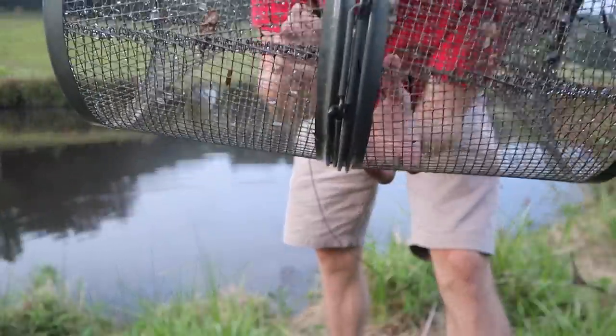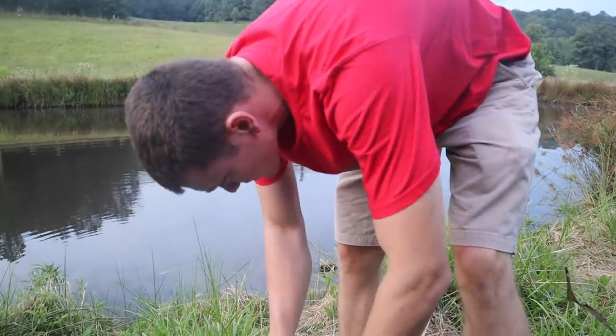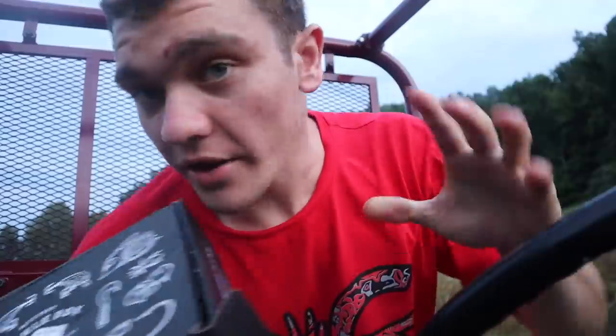These, I don't know if you can see them, are about the same size, maybe a little bit bigger, but still not what we're looking for. As for numbers, we got 4. Okay, now on to the fishing.